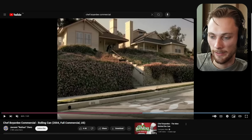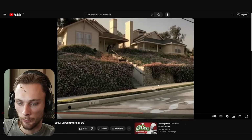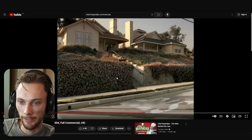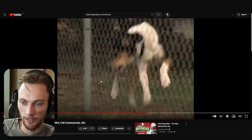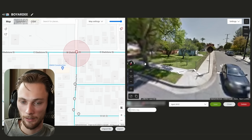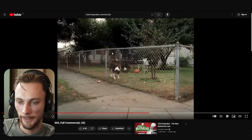All right, so it starts at 601, which is right here. And in this video, it's rolling downhill. So it's actually going towards the house already. So in this shot, it's already right at the house that it's going to in the end. And then at the end, it goes back up to the fence up here, which is the opposite direction it was rolling the shot before.